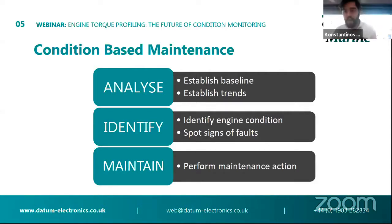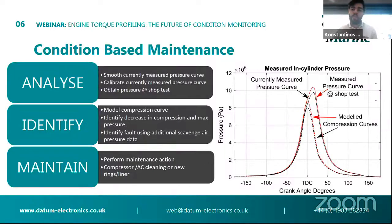And having that information in hand, where it tells us, for example, that we've got an underperforming turbocharger compressor, then this can be translated into action, where we can say that the filter has been clogged, and so on and so forth. And this is the last step of actually maintaining. So to give you a brief case study of how this could possibly work, let's say that we obtain the in-cylinder pressure diagram at some point in time during the vessel's lifetime.